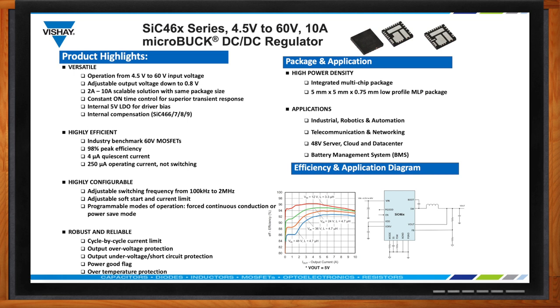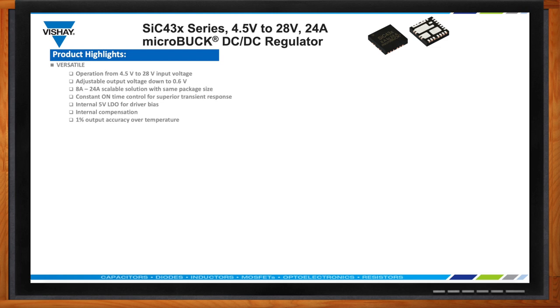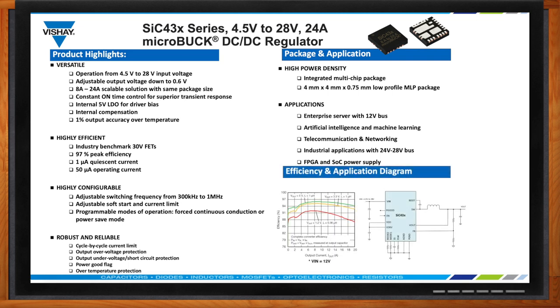Okay, so what if I need a little less than that, say, topping out at 28 volts? What do you guys have for me here? Yeah, so this is what we call low voltage microBUCK family, which is SIC430 series. It's very similar to the previous 460 family. It just has a smaller package. The package is a 4x4 package. Of course, the inside MOSFETs are now mainly 28 volt MOSFETs to optimize for a 12 volt or 24 volt type of DC bus. But from the feature perspective, it is very similar to the 460 series, which offers constant on-time type of control, programmable frequency from 300 kilohertz to 1 megahertz, cycle-by-cycle protections type of things.